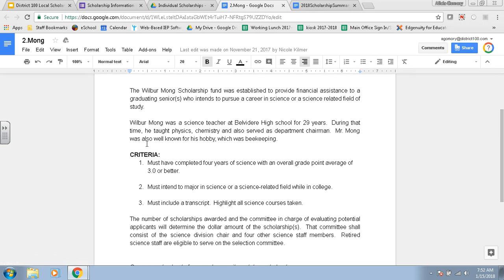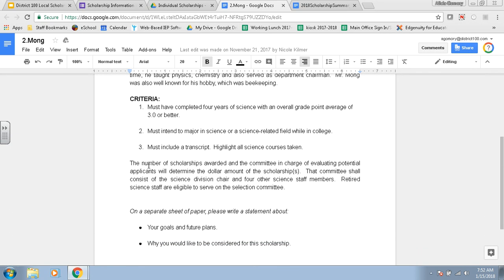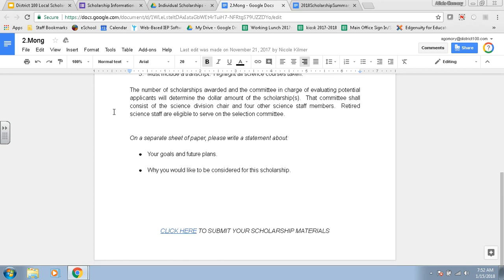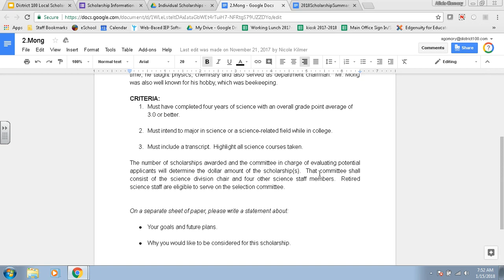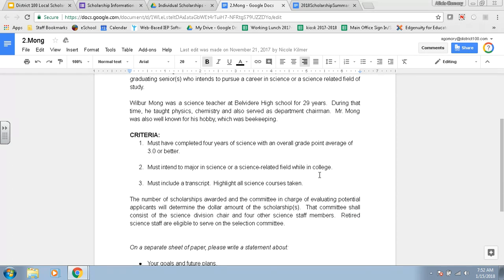Always important to note that. Criteria is listed here again. Has what you need to include. And then on the bottom here, it has, be sure to have a separate sheet of paper and write a statement about your goals and future plans and why you would like to be considered for the scholarship. So you should review this page to know exactly what you need to submit.